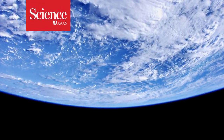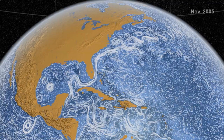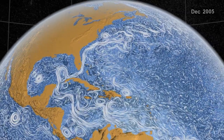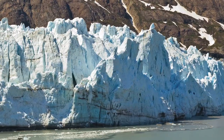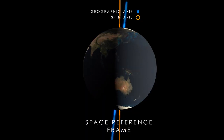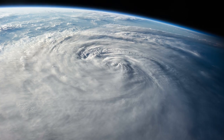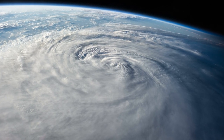On a microscopic level, the Earth's spin rate and axis are changing constantly. The drift of continents, changes in ocean currents, and the rebounding of the crust since the retreat of Ice Age glaciers all shift mass around and alter Earth's spin rate and axis. Even hurricanes and earthquakes can give the Earth a tiny nudge this way or that.